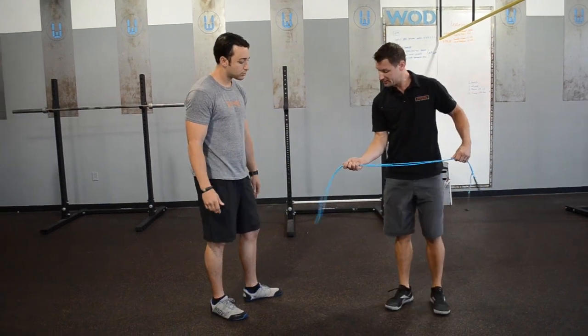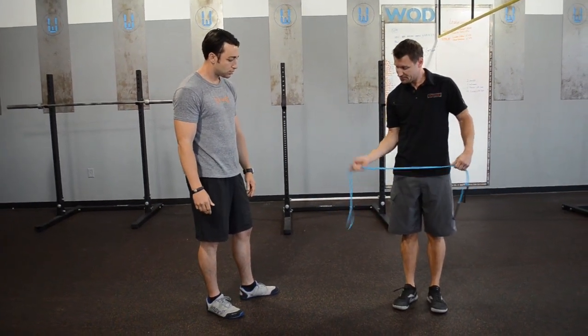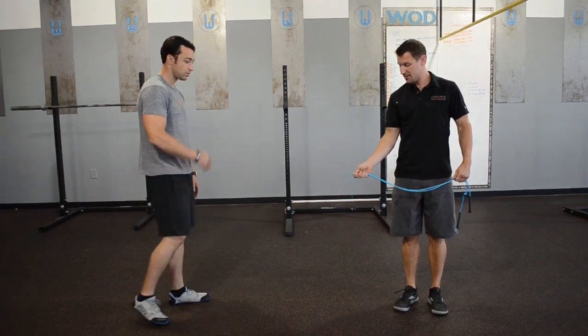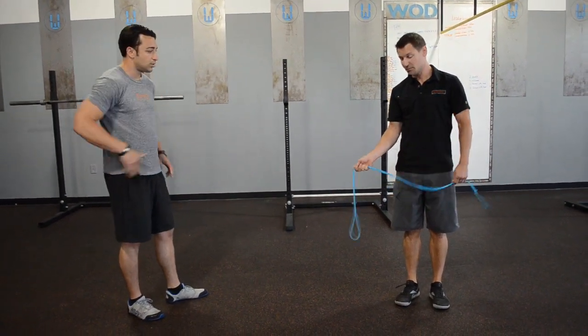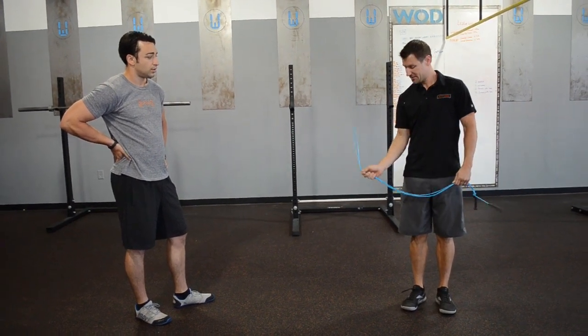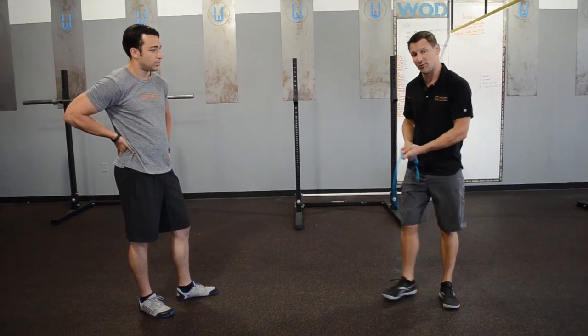Just hold the rope right here. You're just going to hold your hand beside you. Just spin it forward, just like that. And if you notice, anybody that does this, the only thing that's moving right now is my wrist. I'm not doing this. Nobody ever does this. They just do this right here, which is exactly how we're supposed to do the rope.